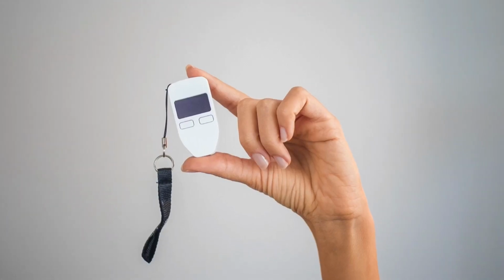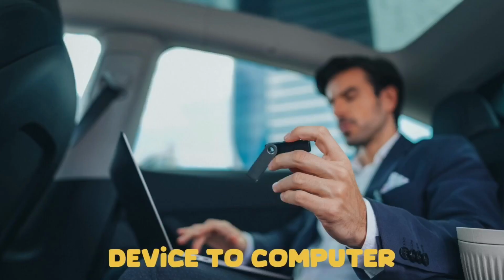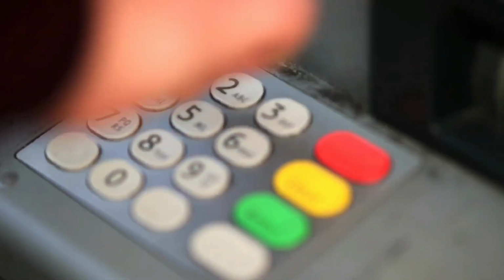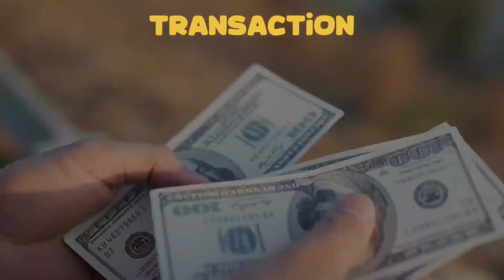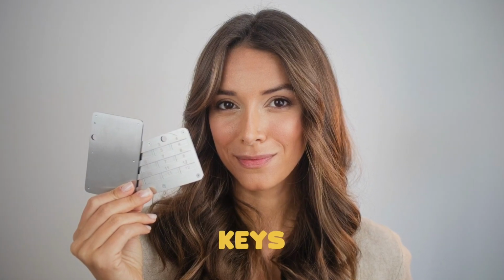While every wallet is a little different, using them is pretty similar. Connect the device to your computer and enter your PIN to unlock it. Create a transaction on Radar and then confirm it on the device's screen. Rest assured, your keys aren't in danger.